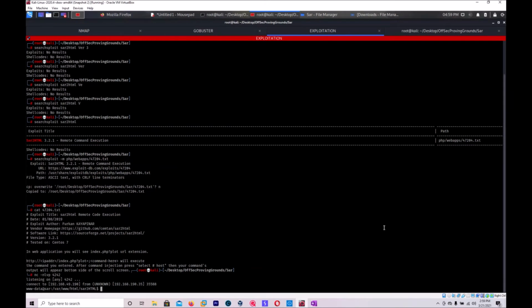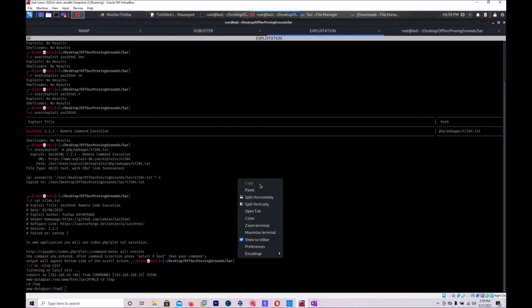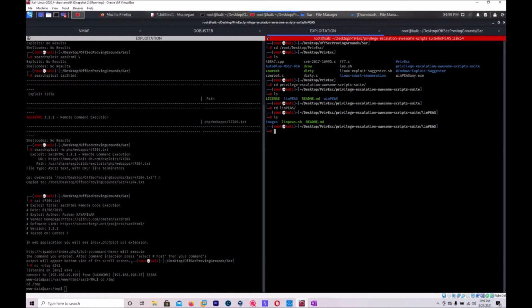So now we have our shell here. Now let us begin our post-exploitation. Now that we have the shell, navigate over to our temp folder, tmp. Alright. Now let's split this vertically and look for our enumeration scripts. I'm going to go to linpeas and start our HTTP server.